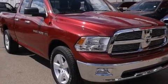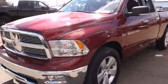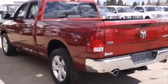Here's a great deal on a 2012 Ram 1500. Smooth gear shifts are achieved thanks to the powerful 8-cylinder engine, providing a spirited yet composed ride and drive. Four-wheel drive allows you to go places you've only imagined.